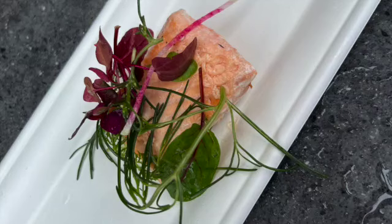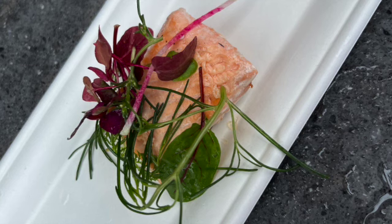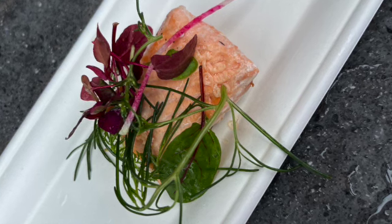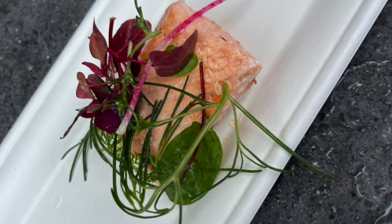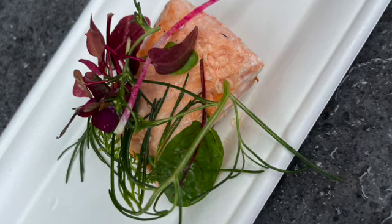So what you're looking at here is the Veloso Salmon. It was the first thing that I tried, and unfortunately I discovered that my GoPro was not recording when I thought it was. So I did not get to give you my live response, but this is pretty much my thoughts about it. I thought it was really good. It was one of my favorites of the day.